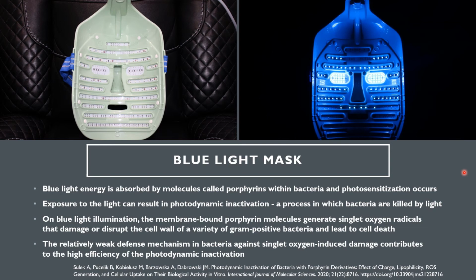So here, let's say you've got a bacterial infection. The bacteria have these porphyrins on the cell membrane, the porphyrins absorb the blue light, and the absorption event produces a release or a generation of these singlet oxygen radicals. The energy gets converted and produces a reaction where you get a release of these singlet oxygen radicals, and these radicals, the regular term is free radicals, damage or disrupt the cell wall in most gram-positive bacteria, and it kills the bacteria.